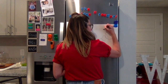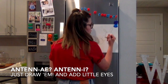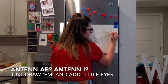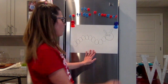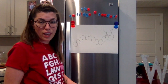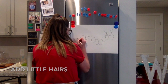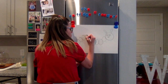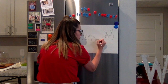We're going to draw the antennae. All right, and you're going to draw his eyes, and his eyes are going to be 2 circles like this, and then 2 circles inside those circles. After that, you're going to give him a little nose. Now our very hungry caterpillar has lots of little hairs on his back. So you're going to take your crayon or your pencil, and you're going to draw some little lines on top of all of your little ovals. Little hairs.